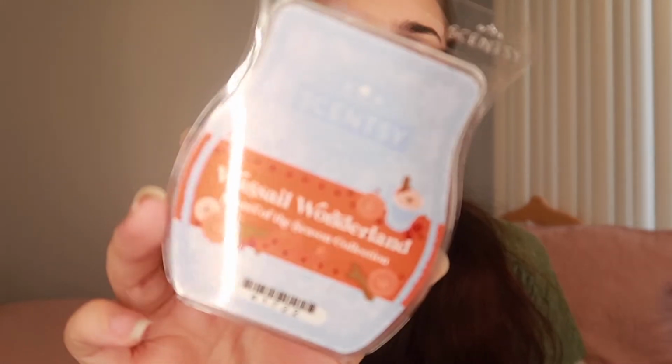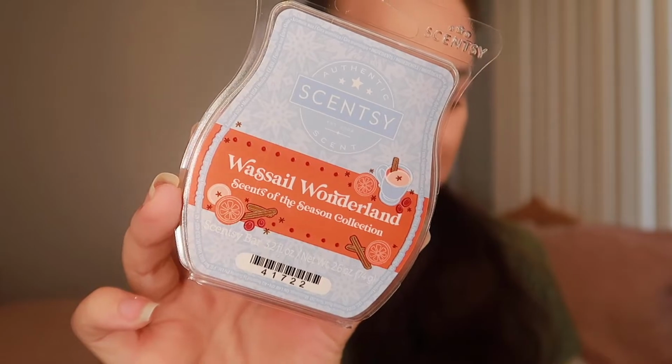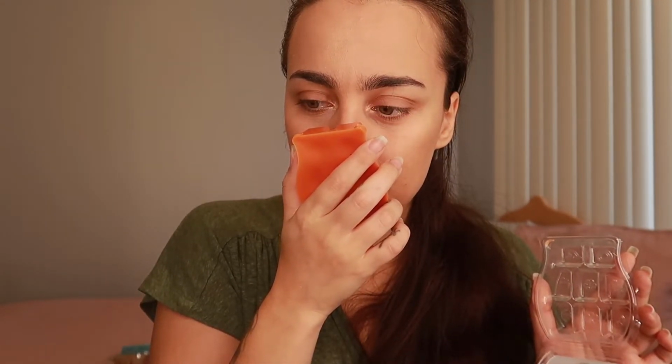All right, next up we have here Wassail Wonderland. And Scentsy says, orange zest, lemon peel, and cinnamon stick over fresh fir needles. Okay. Oh, this is really pretty. Let me pop this one out. I'm already getting the orange zest. I'm definitely getting the fir needles in here with the orange zest. This is a very, very nice Christmas tree type of scent. I really like this. It's very fresh. It's very citrusy.